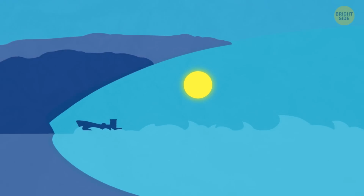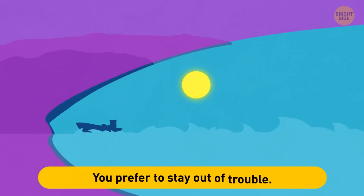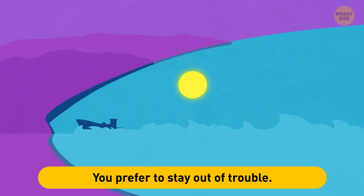Those who see a huge yellow-eyed fish here respect the rules and feel uncomfortable breaking any of them. You prefer to stay out of trouble, so you'd never try anything unconventional. You follow the majority, and if something goes wrong, you're relieved to share the fault with everyone else.